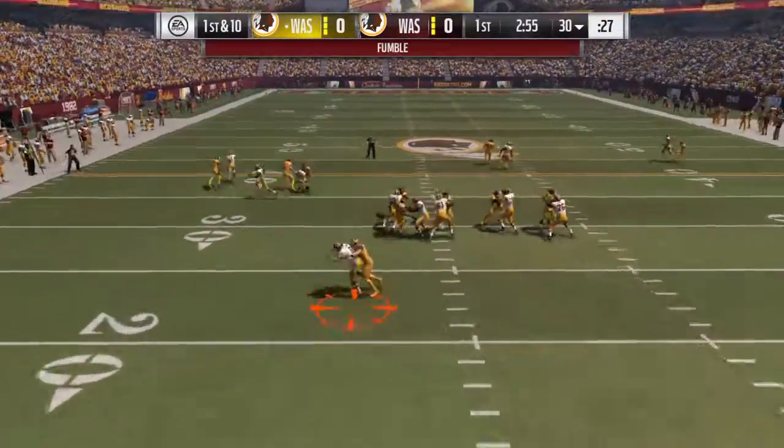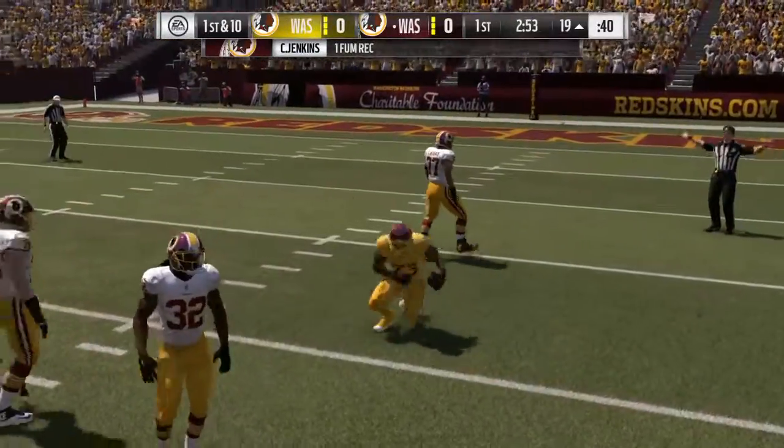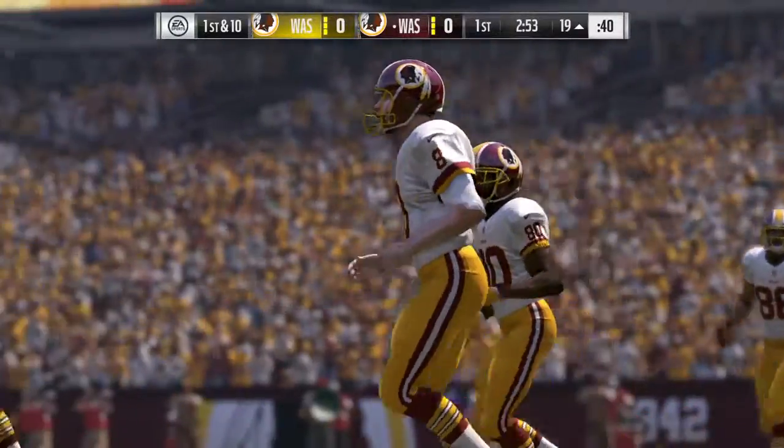On 1st and 10. And right away, he lost the football. And the Redskins scoop it. So they will set up shop. Excellent field position in the red zone at the 19-yard line.